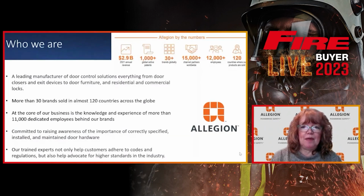Who is Legion? Legion UK specialise in door control solutions, everything from door closers and exit devices to door furniture and residential and commercial locks. As experts in the industry, we recognise that architectural ironmongery plays a critical role in the safety and security of facilities, and we are committed to raising awareness of the importance of correctly specified, installed and maintained door hardware.